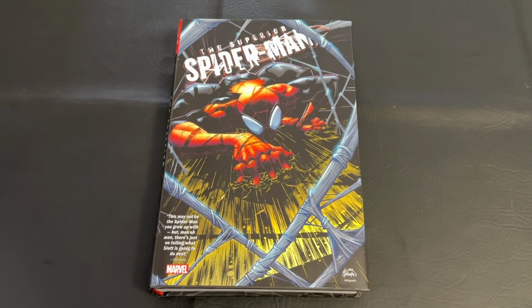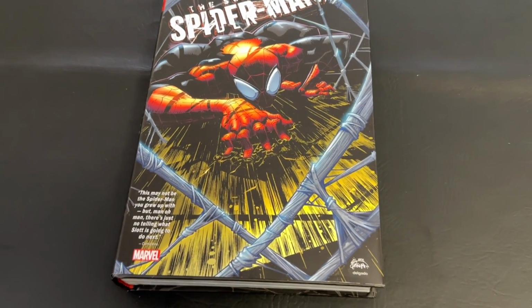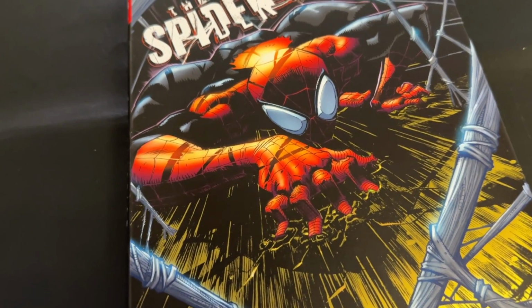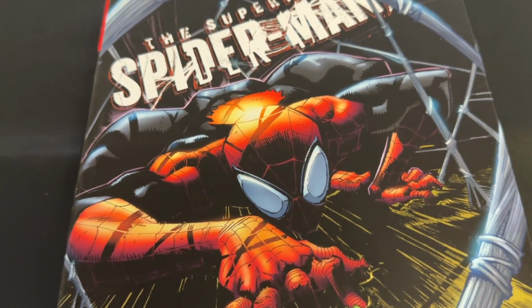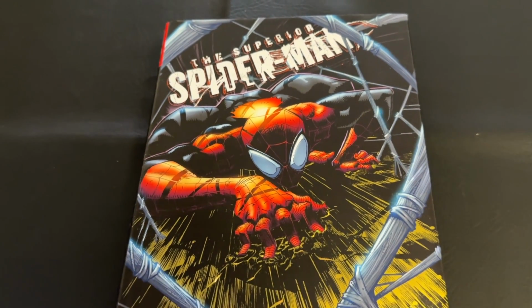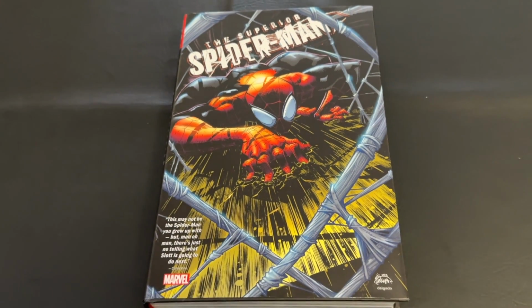Next up, we have more Spider-Man. Today I'm going to be looking at the Superior Spider-Man Omnibus by Dan Slott. Now, this is another omnibus I am reading through. I've gone maybe a third through it, maybe a quarter through this omnibus so far. Really enjoying what I've read so far.